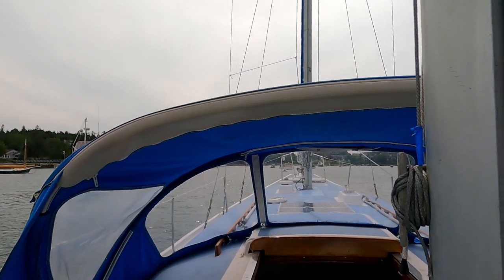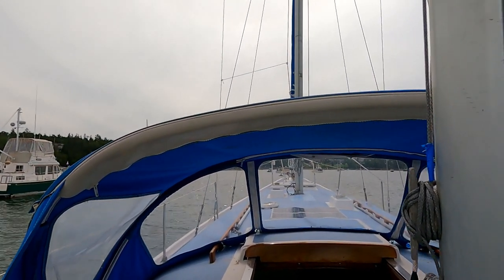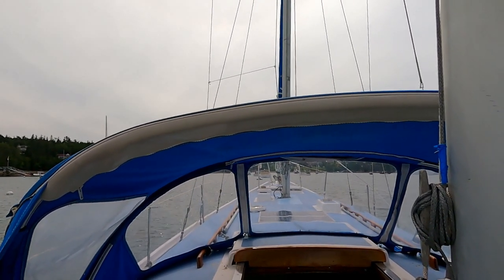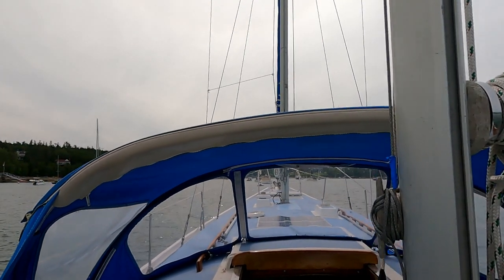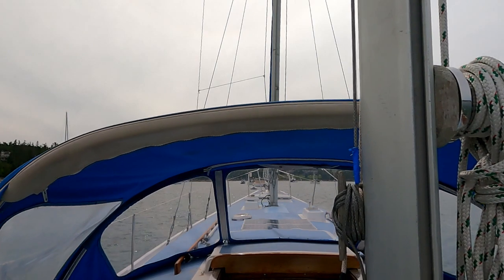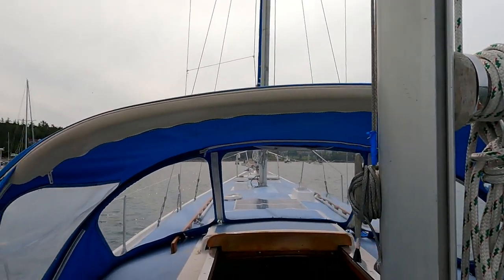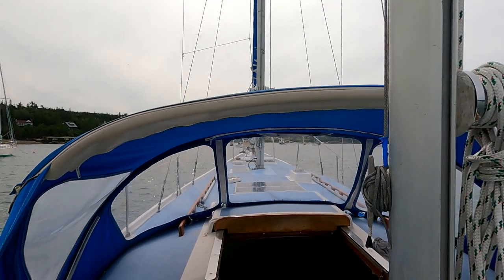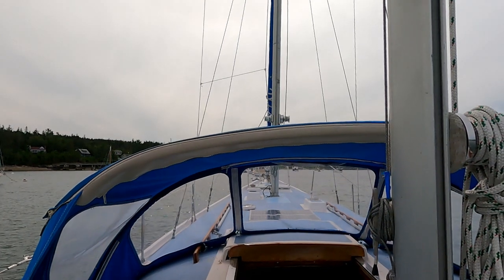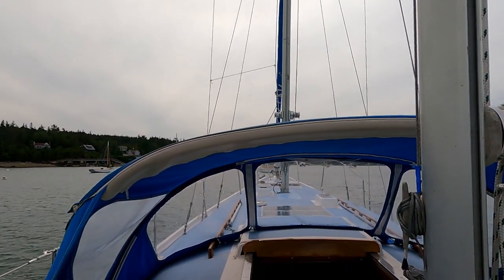Now, if I miss, what I'll do is just make a loop and try again. Because, of course, as I'm coming in here alone, I don't have anybody who can adjust the boat's course as we get close to the mooring. So right now, I'm about 150 feet from the mooring, so what I'm going to do is put the boat in neutral. This is a 17,000 pound sailboat, so it coasts for quite a while. We're going 2.8 knots.